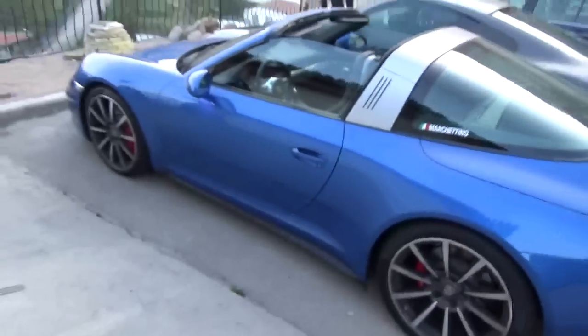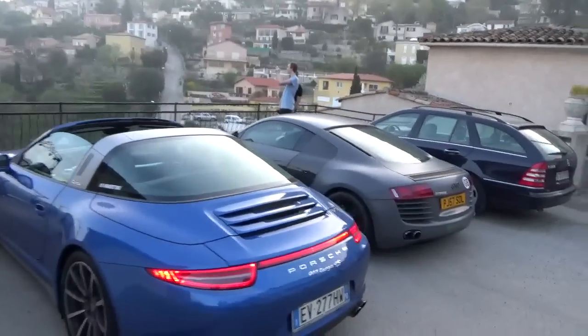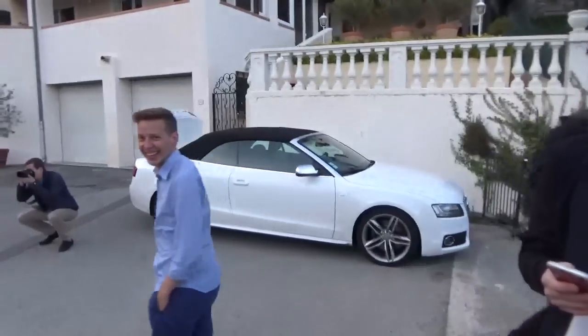Right, so everyone's come over for dinner. We've got actually a pretty nice little lineup of cars. We've got Marco, who's here in his Porsche. We've got Paul in his R8. And Thomas, World Supercars, in the S5 convertible. So, yeah, pretty cool. Now we're going to go in. Hopefully we have food. I'm not sure yet.